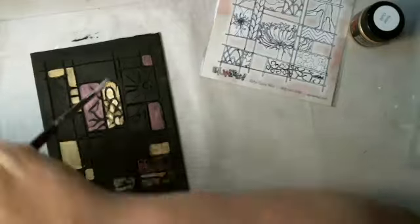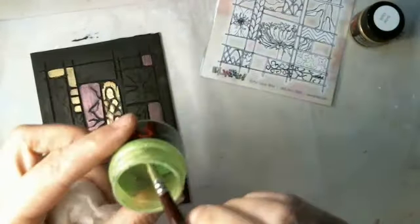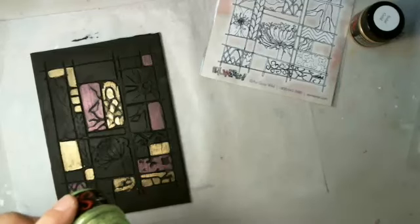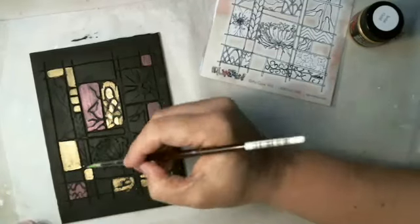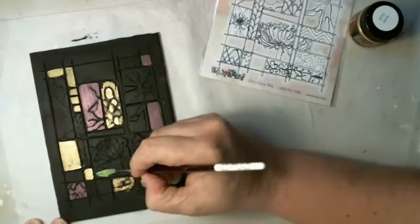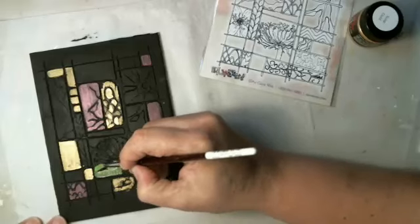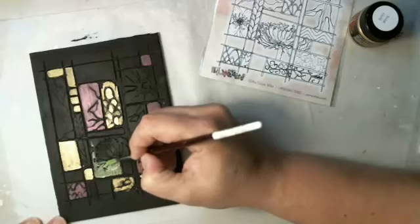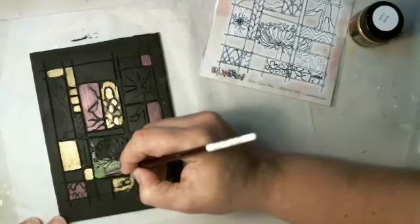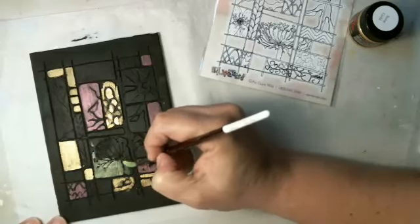Gonna throw some key lime down too. I'm running pretty low on key lime. You know, I like this color when I'm right at the bottom of it. See what I've got here. So I'm just trying to decide what colors I want to use, and I'm going over it very, very lightly so that the places that I finally etched will hopefully stay black.